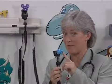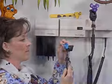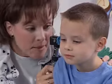Pedia Pals make going to the doctor fun. Take this Pedia Pals otoscope attachment, for example. To medical professionals, this is an otoscope. But to a child, a serious medical instrument becomes Ellie the elephant, who loves to whisper secrets in their ears.